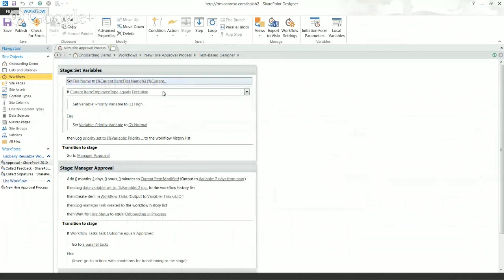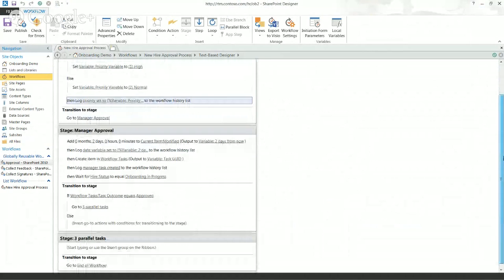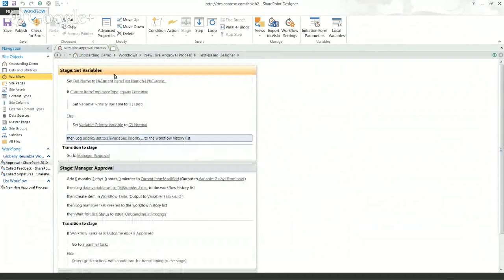And then we have this employee type field. If they're an executive, it's going to set a priority variable to high, and otherwise it's just going to set it to normal. We're setting this as a variable so that whatever task we create, we can just insert the variable right in there. And then we're trying to remember to do logging a lot as we go. That way we can see what the heck the workflow's doing when we look at the workflow status later, especially when we're troubleshooting.